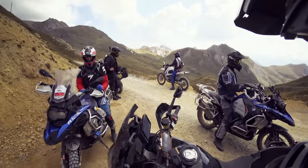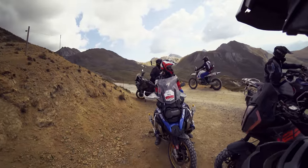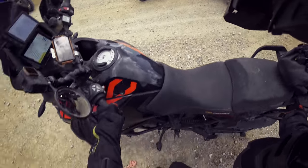So we assembled an entire gang, this is it. We're going to be a big group traveling the loop and then back to the Mare Testura, and it's like a family gathering on the mountain here, guys.